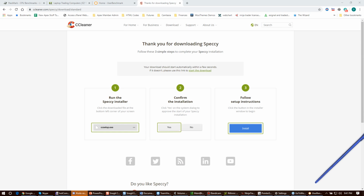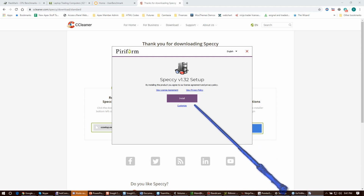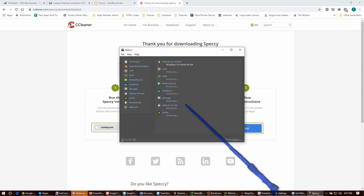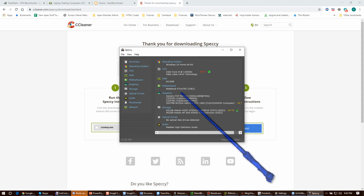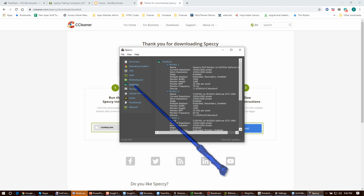And there's some of the information. Got our user benchmark done. So I'm going to install Specky real quick. I don't care about the release notes. And what this will do is it'll analyze everything and let you know exactly what motherboard you have, what graphics cards you have, what storage you have, what optical drives, audio, and you can go in and it'll tell you all sorts of details.